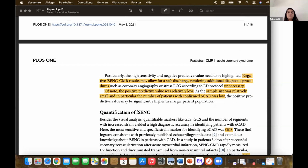The negative predictive value was relatively high. Therefore, we think that a negative F-sync CMR result together with negative ECG and laboratory testing could in fact allow for a quicker and safe discharge of certain patients, and then render additional diagnostic procedures such as coronary angiography, which is an invasive technique, unnecessary. We know that the positive predictive value was relatively low. However, we think that this might be due to the relatively small sample size and also the rather small amount of patients who had confirmed obstructive coronary artery disease.